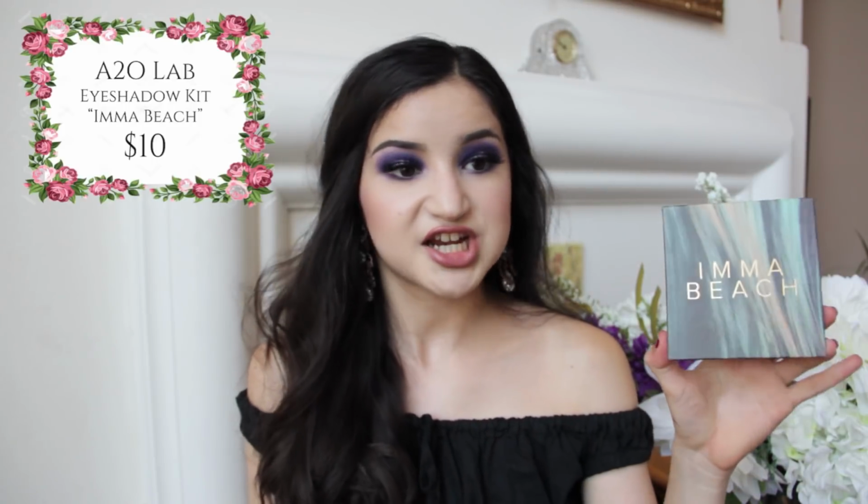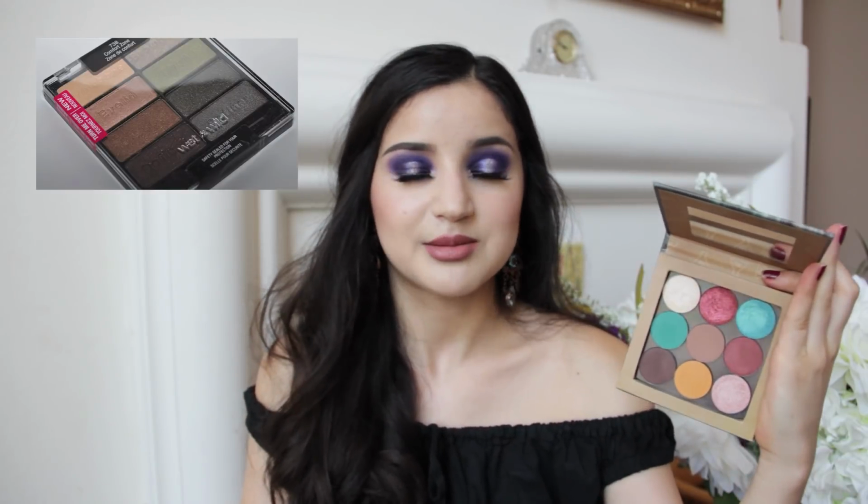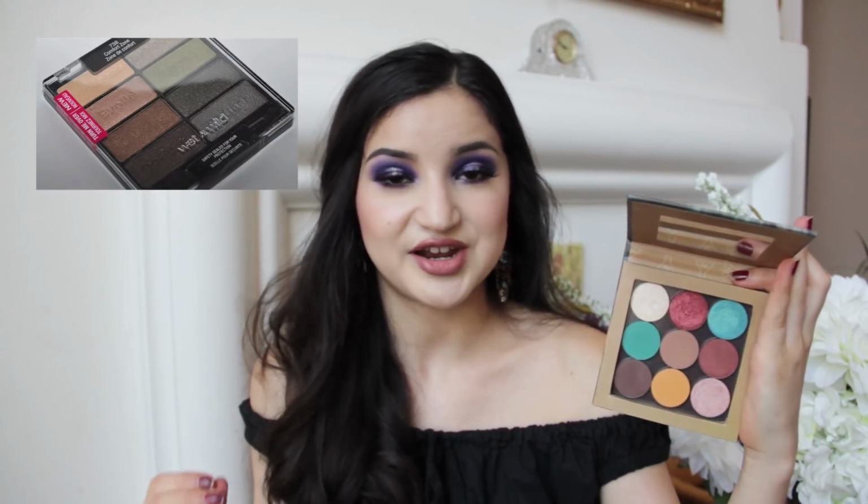Next is the I'm a Beach eyeshadow kit. I love the name, by the way, but here is the beautiful outside packaging. You have nice gold lettering as well as a green palm frond print. Again, it feels nice and sturdy and doesn't feel like it's going to break at any moment. I really, really hate when drugstore brands or more affordable brands have super flimsy packaging. Like the Wet n Wild packaging, you can just tell that it's very, very inexpensive, whereas this one I feel like it's very nice and high quality.